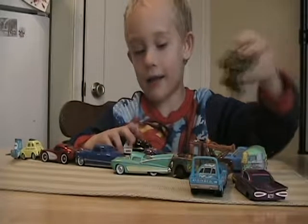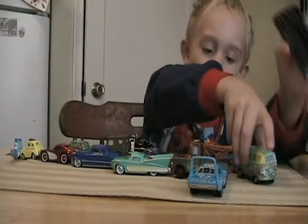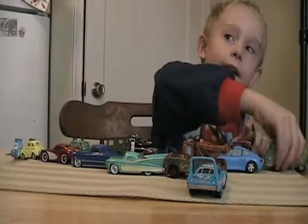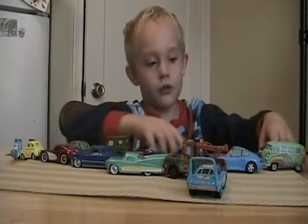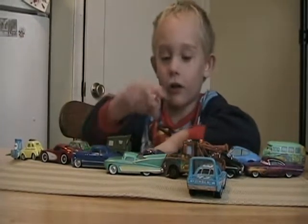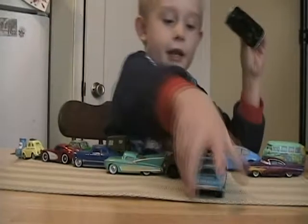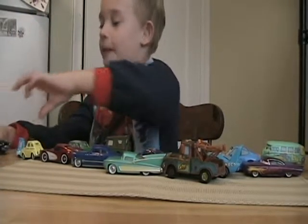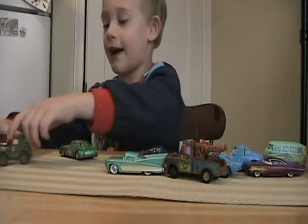Okay. We have got a secret that I'm gonna reveal to you guys. Fillmore, get into the second line. Hey, Button, go to the back of the line. Okay, where's the sheriff? Now that we are all in the line, chop chop. We're going outside.